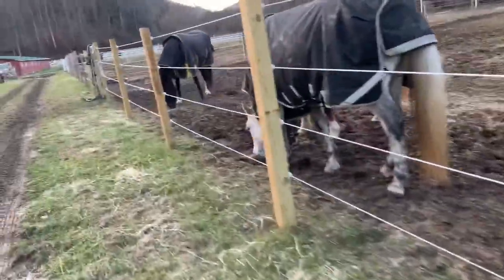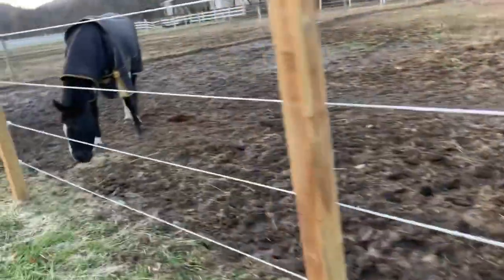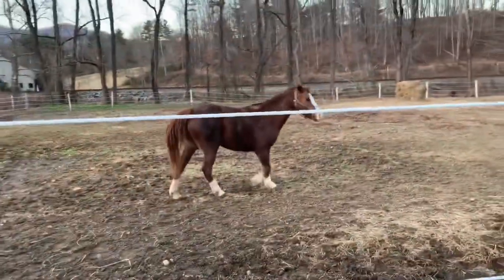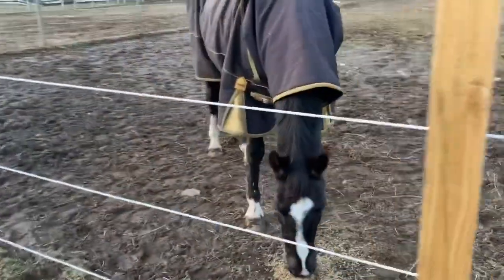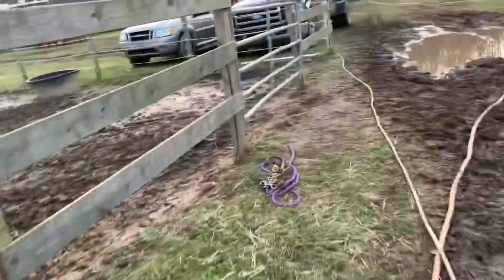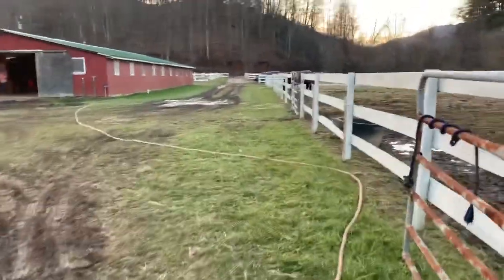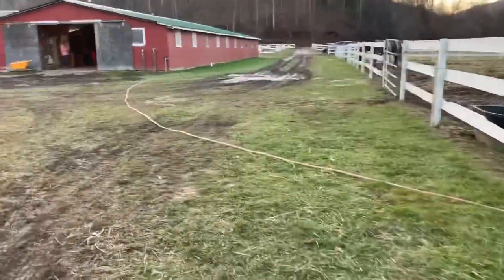All the mares are fed. There's Dolly and Charm. Settle yourself. There's Panache. Sassy mares tonight. There's Artie. There's Checkers. Hey, Checkers. And Artie eating their dinner. And over there's Santo. And then the horses in the front my mom went ahead and fed.